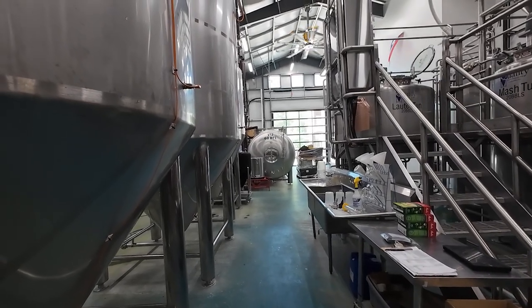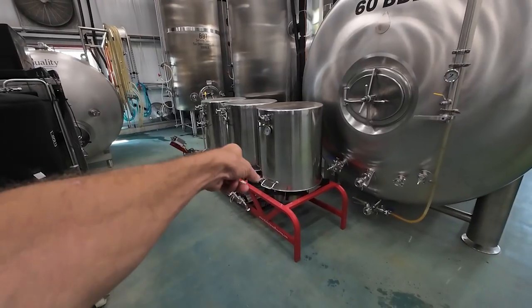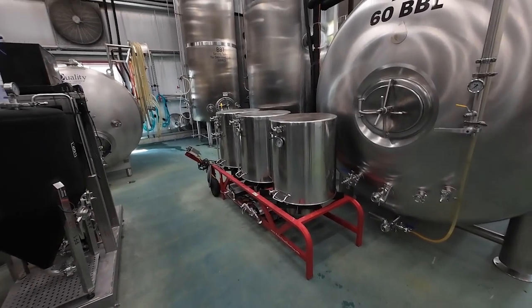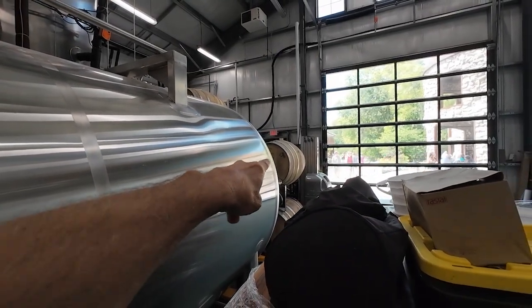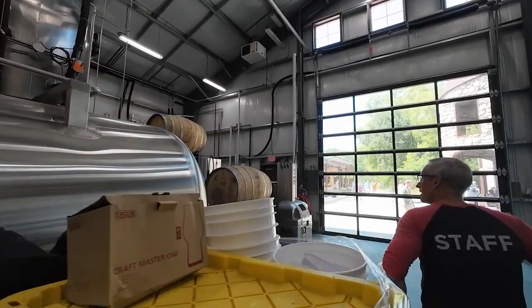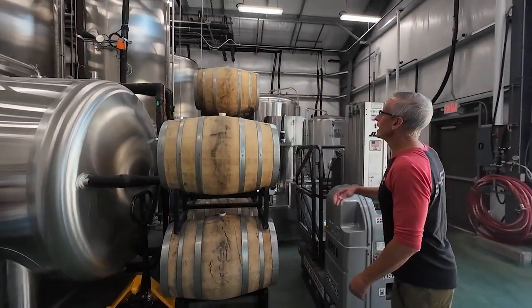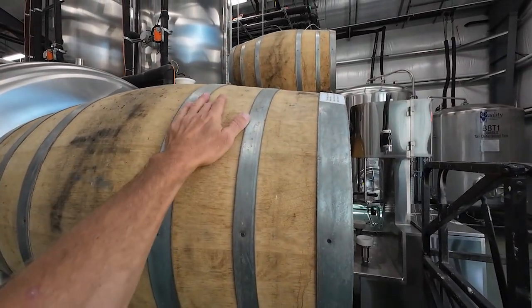We run through our lagers, our Oktoberfest, our Marzen goes so quickly. This is pretty common. I see this in a lot of breweries, the smaller little test batch pilot system. What I like to see back here is some barrels. And I see some stacked up. Maybe tequila barrels for the next batch of Costa Rica. Yeah, mezcal barrels for the next batch of Costa Rica. Mezcal. Wow, cool.